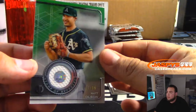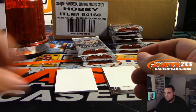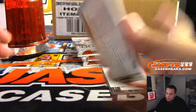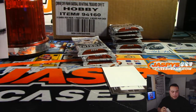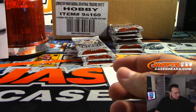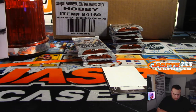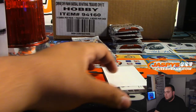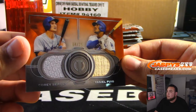Matt Olson for the A's to 99. D.D. Gregorius /99 for the Yankees. Nice break for the Yankees so far in our first case. There you go. Alright, and the last one here. And then we got for the Dodgers, the Yasiel Puig, Corey Seager /25.